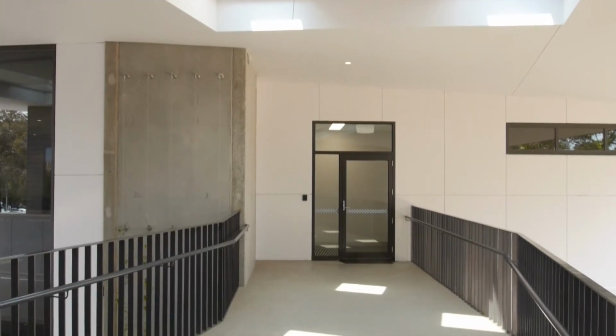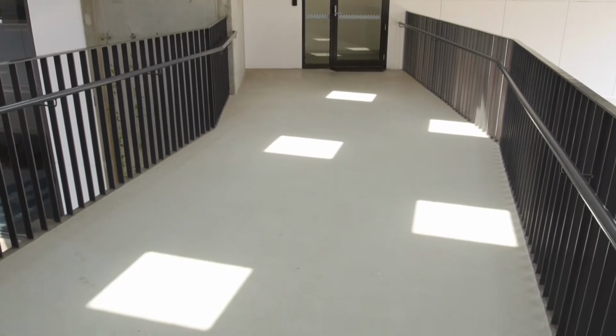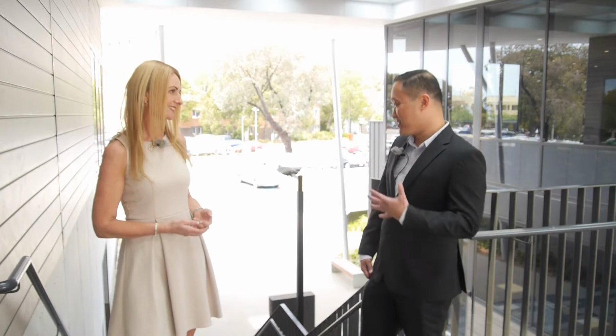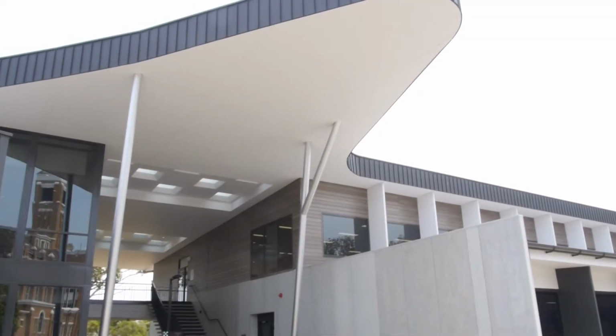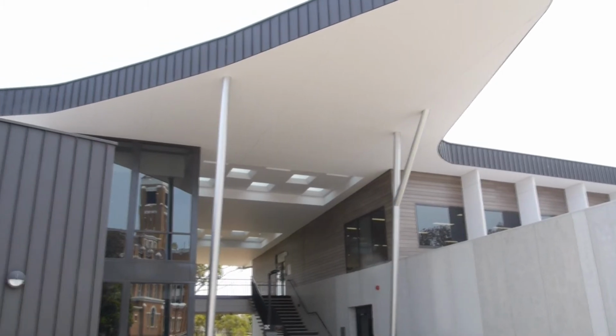It's gorgeous. So can you tell us, what is your sacred space within this project? My sacred space will have to be the atrium, because it is designed to be a place that you enter the building, but it also is a meeting place for interactions, and it also engages with the chapel across the road.